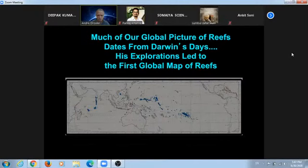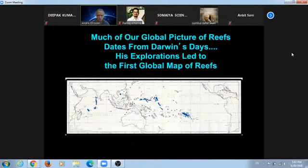He had spent 5 years on the Beagle, traveling from England all the way around the world through Chile and the Pacific, and he visited only one reef. He only visited one reef, in Cocos, in the southeast part of the Indian Ocean. But in his publication in 1842, he published this beautiful map, magic. This is the first map ever published showing the full global distribution of reefs.